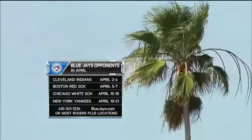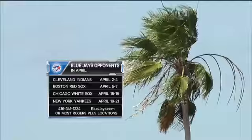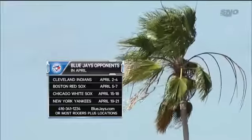A busy April for the Blue Jays. Cleveland opens things up April 2nd through the 4th, the return of John Farrell. April 5th through the 7th when the Red Sox visit. Chicago White Sox come to town April 15th through the 18th. And the New York Yankees, April 19th through the 21st. They'll see the Yankees a lot in the early part of the season.